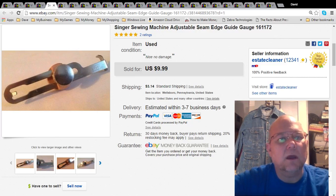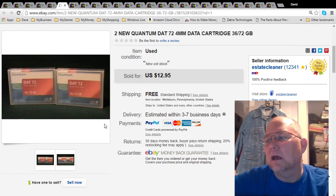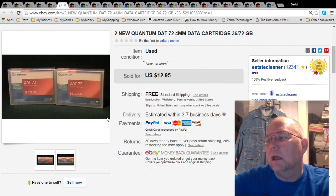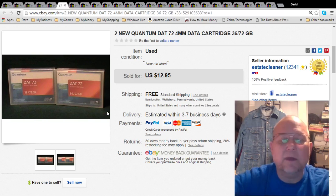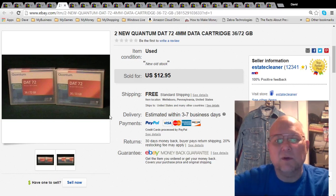So okay, next are these two DAT72 carts. I picked these up for, no, it wasn't 79 cents at the Goodwill. It was $1.99 for the pair. And I listed them on the 24th, and I sold them on the 24th of January. I got $10 for them with free shipping, but it was still $10.